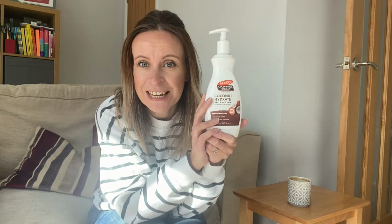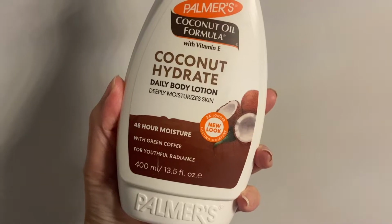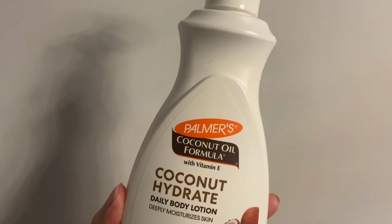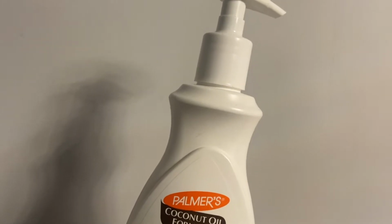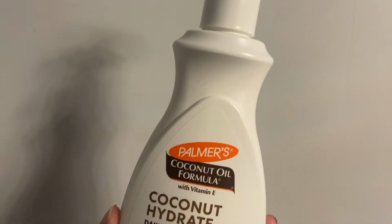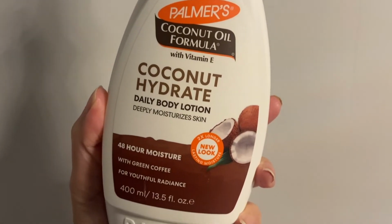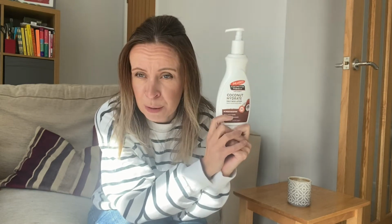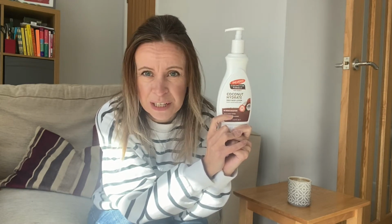My first favourite is this. This is the Palmer's Coconut Oil Formula Coconut Hydrate Daily Body Lotion. Deeply moisturises skin. I needed a new body lotion. I didn't want to spend too much money, so I headed to Body Care, as we do when we don't want to spend too much money. Saw this, took a punt. I can't remember how much it was, but it was inexpensive. I love the pump because it makes it so much quicker in the morning just to pump a little bit out and smother it on.